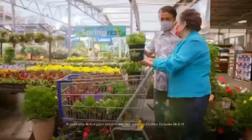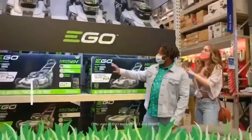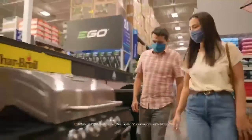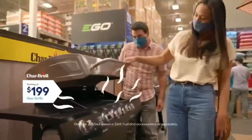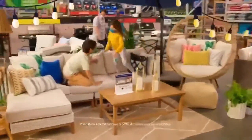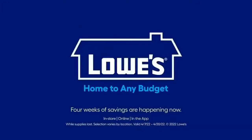Spring Fest is back. And right now, you'll find everything your lawn and home needs this season. At great prices for the season. Stop by Lowe's now for your happiest spring.